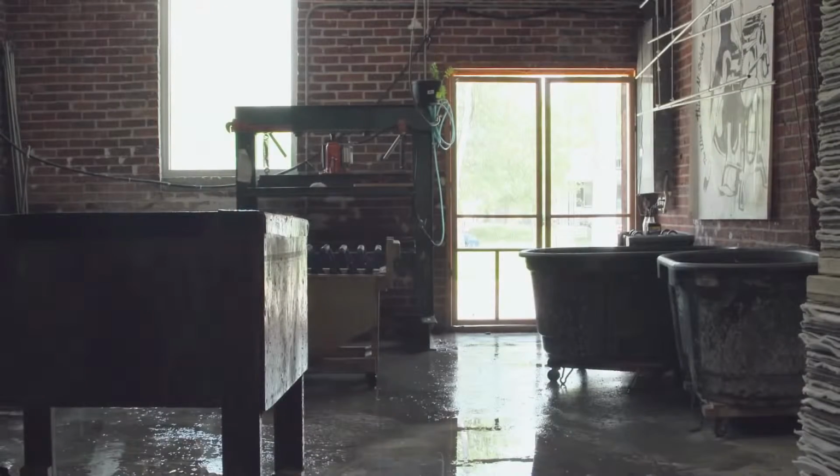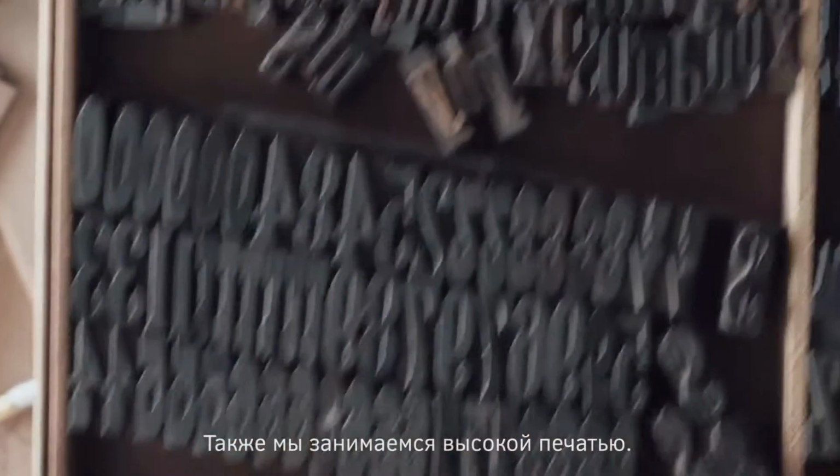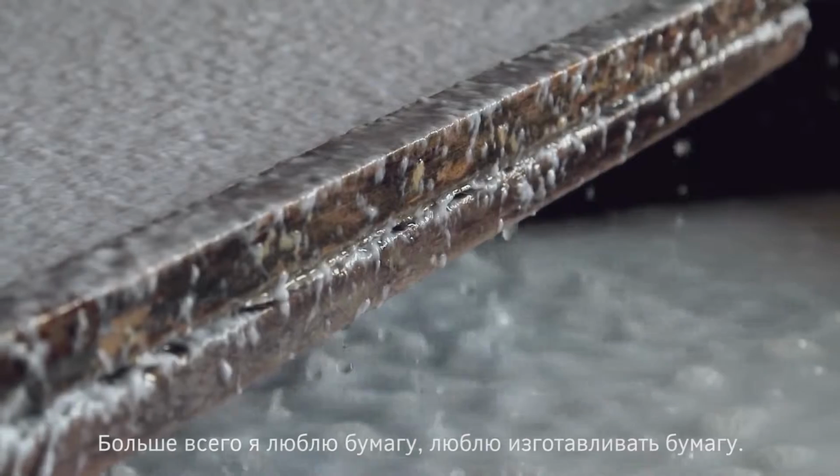I'm Christopher James, and I'm the owner of Porridge Papers. We make paper, that's kind of our primary focus. And then we also do letterpress printing as well. My true love really is paper, making the paper.